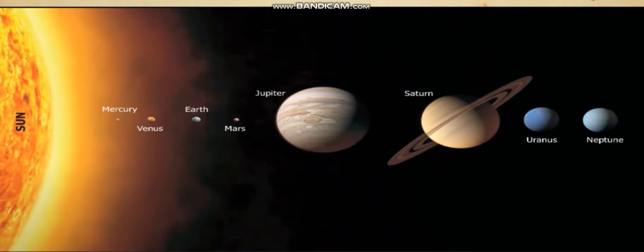But the tremendous heat is not felt so much because, despite being our nearest star, it is far away from us. The sun is about 150 million kilometers away from the Earth. Okay, students? So the sun is the head of the family. It is at the center of the solar system, and it has the gravitational force which binds the entire solar system.